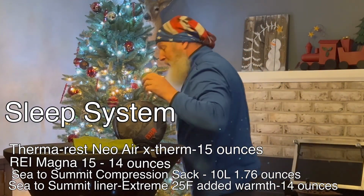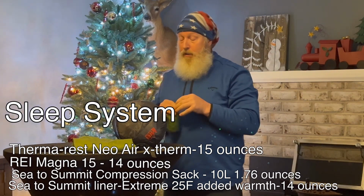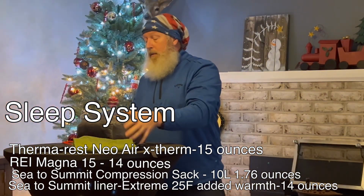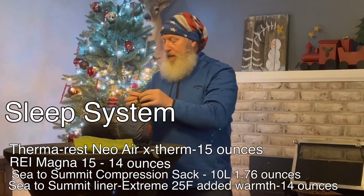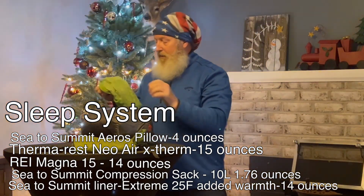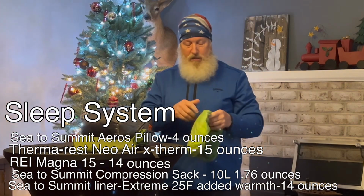Another part of my sleep system is my pillow. I'm telling you, y'all are gonna take something that's got your clothes in it, you're gonna take your food bag, which is a no-no, and you're gonna sleep on it. It's lumpy, bumpy. This right here, this Sea to Summit little air pillow, this thing is just fantastic, man. This is the regular size. It does come in extra large.